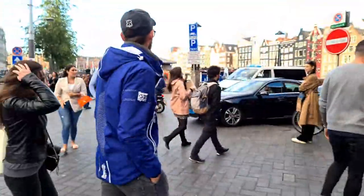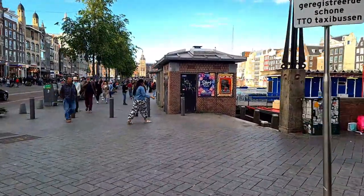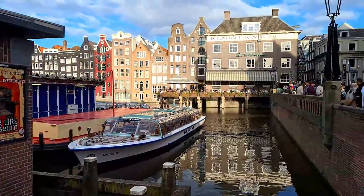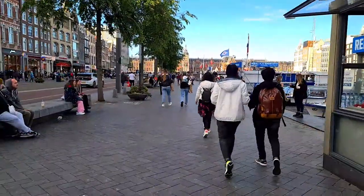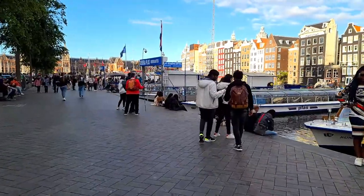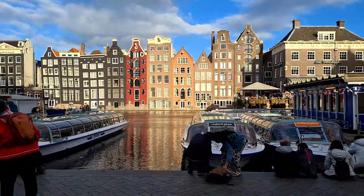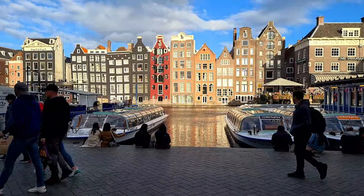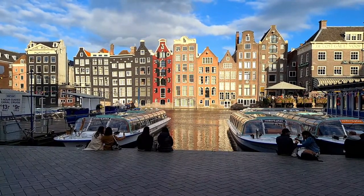I think it's a good time to start drinking beaches. So my target is Zeedijk, my favorite beachy place, beachy street. As usual, many tourists here for taking pictures with dancing houses. Beer o'clock, that's right. Coffee till 8 o'clock, beer after 8 o'clock.